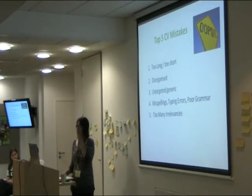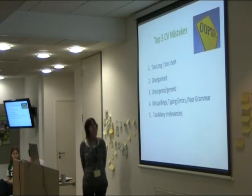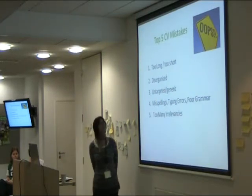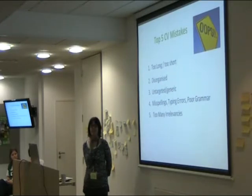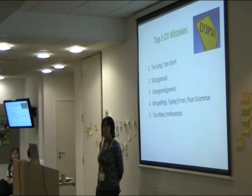So these are my top 5 CV mistakes, and actually there are 2 in the first one, so I thought top 5 sounded better than top 6. I've seen so many CVs that are too long. I don't see that many that are too short, but I do see some that are too long. What do people think would be the ideal length for a CV?